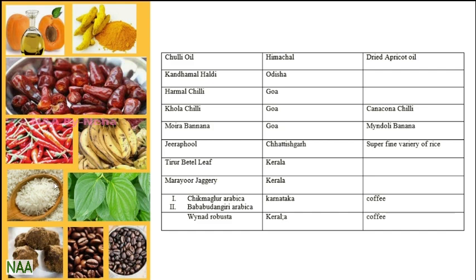From the state of Chhattisgarh, a rice variety known as Jeera Phool got the GI tag, and it is a super fine variety of rice. Two products got GI tag from the state of Kerala. One is Tirur betel leaf and the other is Marayur jaggery.